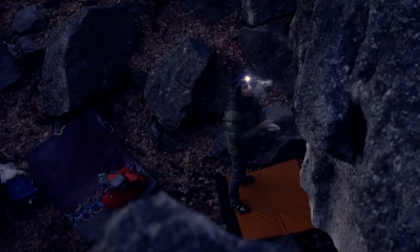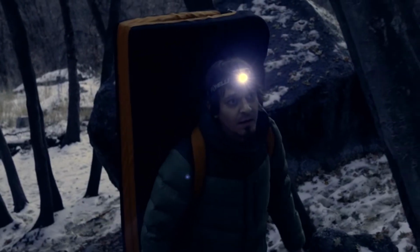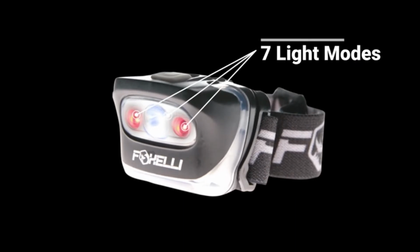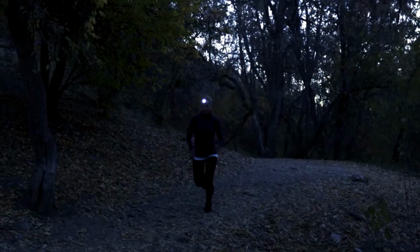It was designed with a new 280LM Cree XP-G2 super bright technology, which is honestly a mouthful to say, but basically what this tells you is this thing can go really, really bright. Now, speaking of bright, it's actually got 5 different light modes.